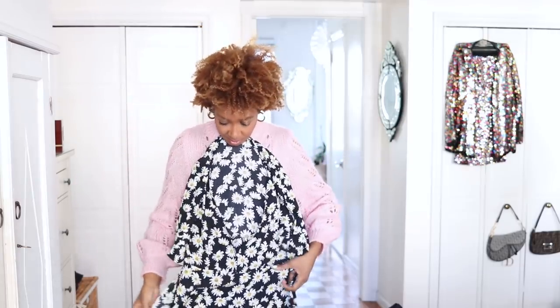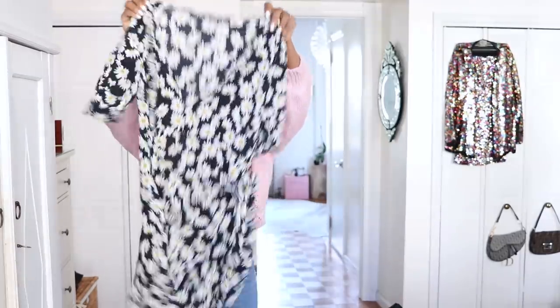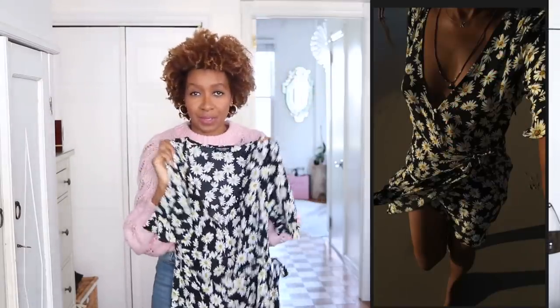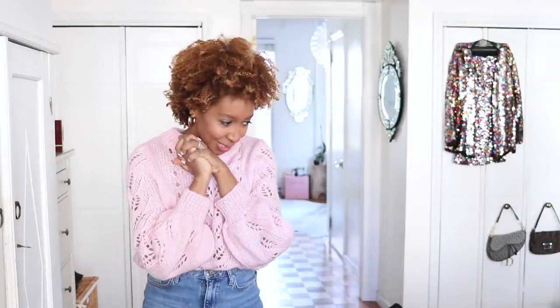And it has a tie at the waist. You really can't see. Just fling it on when it's really warm and I don't know what to wear, and I don't feel like wearing shorts and a t-shirt when I'm in St. Lucia. I just want to fling on little sundresses. Okay, so what do I show you next?